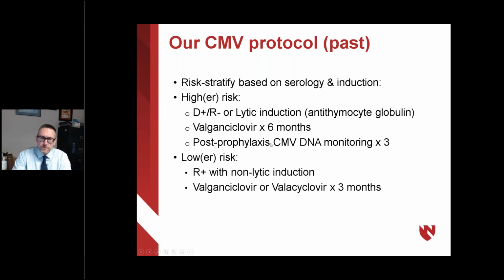Sort of for the rest, for lower risk patients, which are those who were seropositive recipients, and they received a non-lytic induction, typically basiliximab in our program, they get 3 months of prophylaxis, and we do allow for valacyclovir or valganciclovir at our center. Not mentioned here is that we do have some recipients who are negative and their donor is negative, and they're really not felt to be at risk for CMV and not relevant.